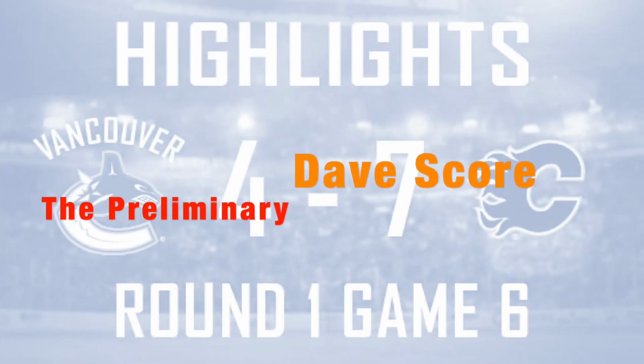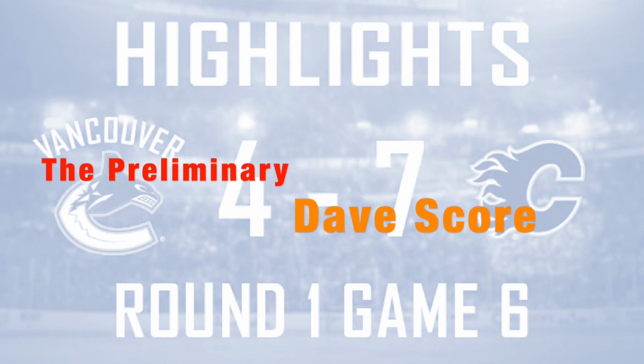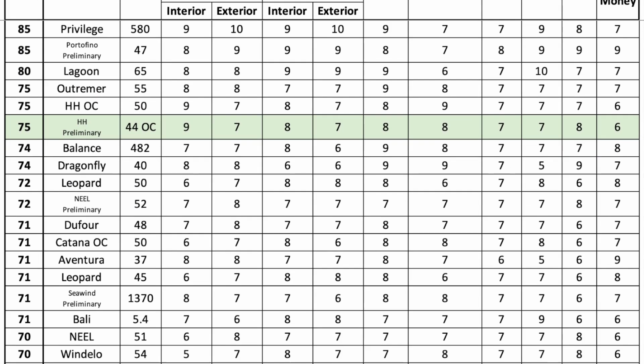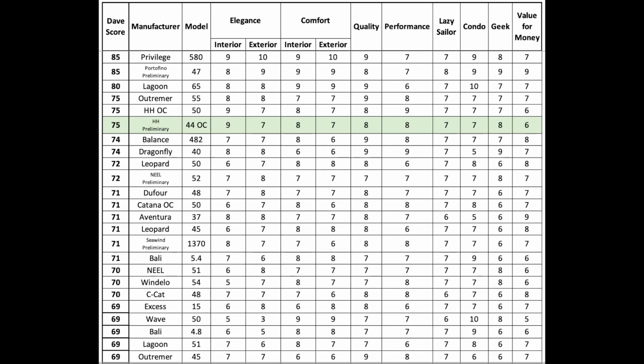Okay, we're into the preliminary Dave score. How did she fare? Well, she fared fantastic because she is a fantastic boat. We're looking at 75 out of 100, and you're looking at interior at a 9 out of 10. The only reason it isn't a 10 out of 10 is just not quite big enough. Exterior elegance is a 7 out of 10.